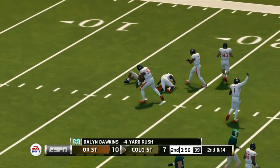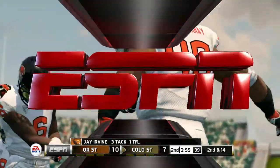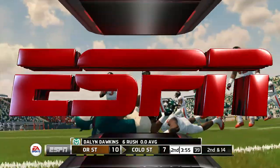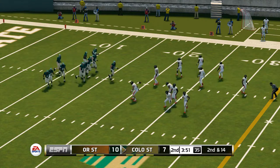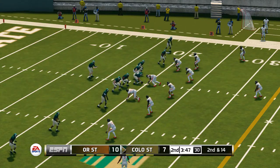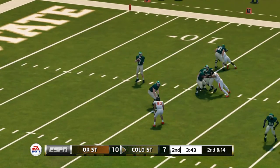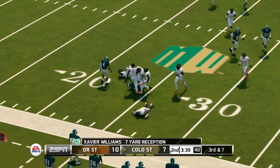And he hits him hard at the 19-yard line. That's a loss of 4 yards on the play. That makes it 2nd and 14. From their own 19-yard line, 2nd down. Empty backfield, quarterback in the gun, 5 wide receivers. Fires it out, and he's tackled at the 26.